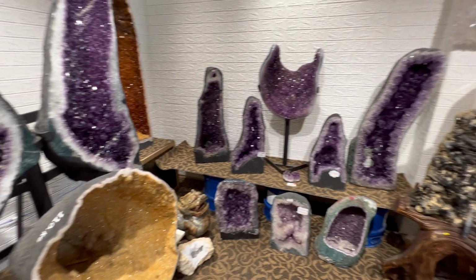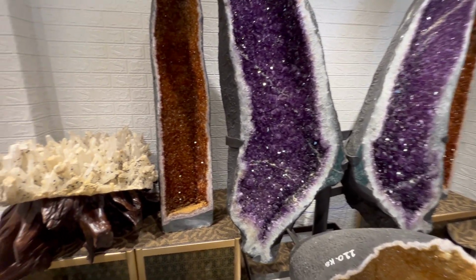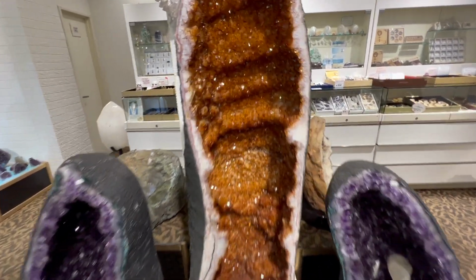We found this cute little gem shop here, and based on how many of these geodes we've seen and also the shapes, that one there is almost vertical. We think these must be grown in a lab and not naturally occurring, but let me know in the comments what you think.